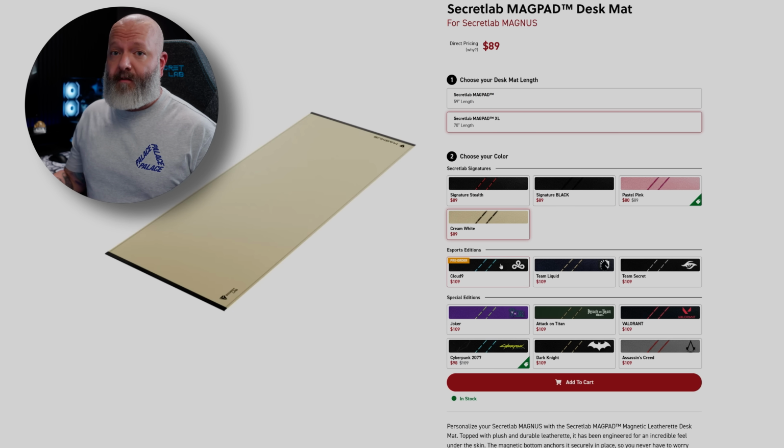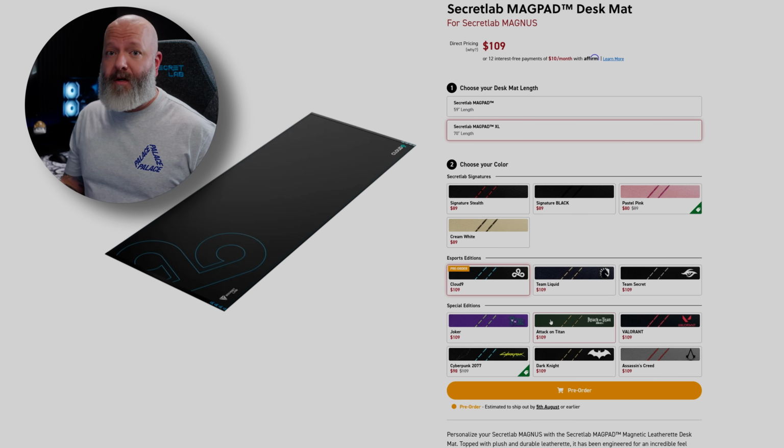Unlike my really expensive hardwood desktops, if you do manage to tear this thing up over time, or if you just want a fresh look, you can just order a new pad. You don't have to order a completely new desktop.